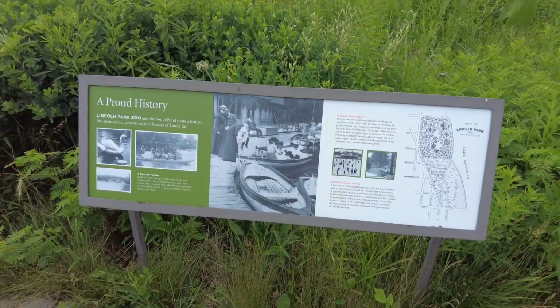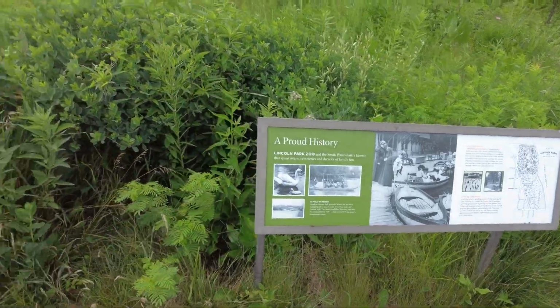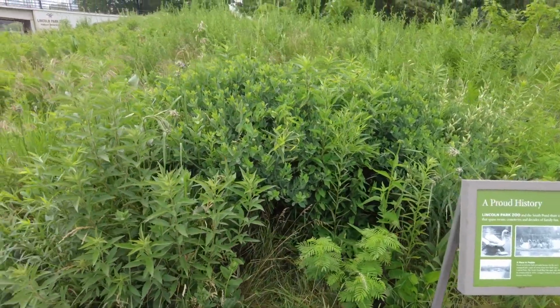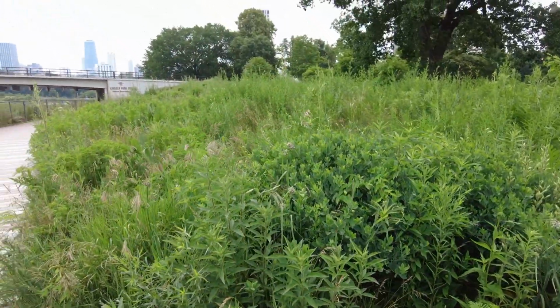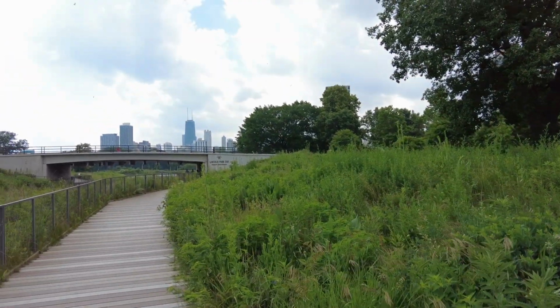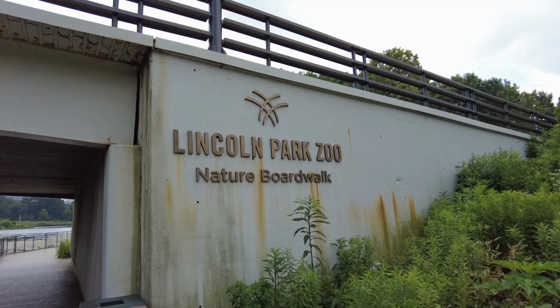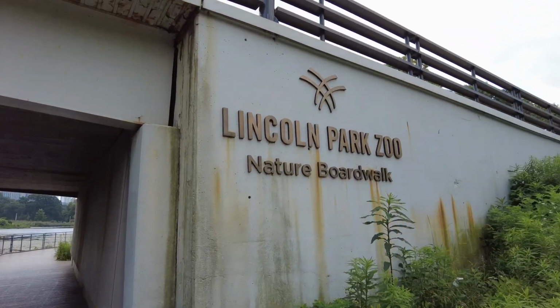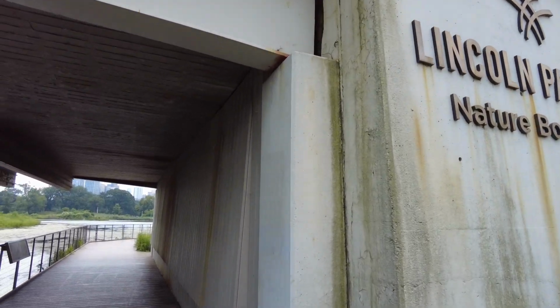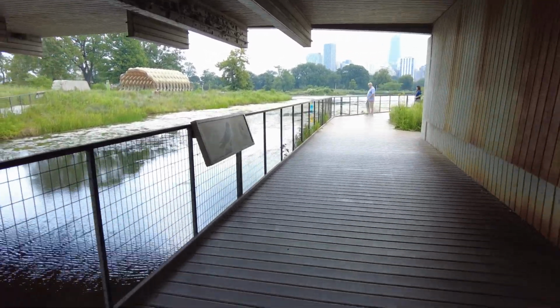South Pond is one of the oldest features that still remain from Swain Nelson's original design for Lincoln Park in 1835. The South Pond Nature Area is a 12-acre area within the Lincoln Park Zoo, with native prairie and wetland plants and 2 small islands located in the center. Built in 2010, the Nature Boardwalk surrounds the ecological habitat. The South Pond Boardwalk is constructed of recycled plastic planks.